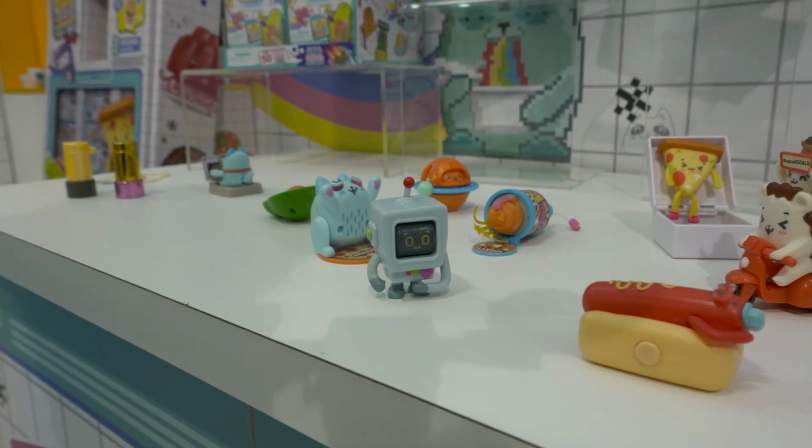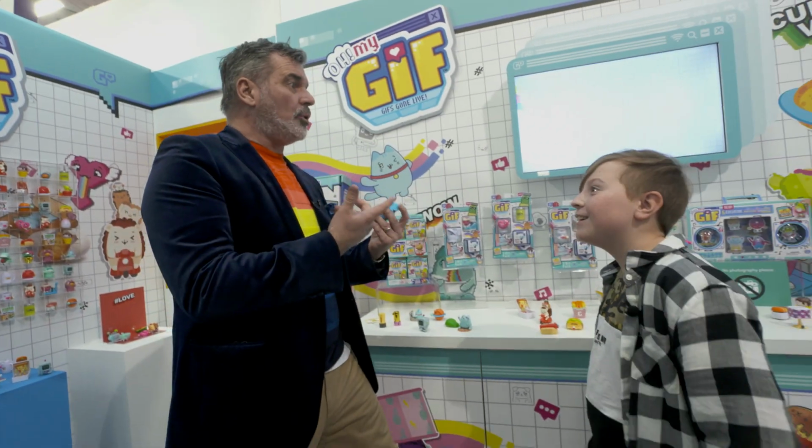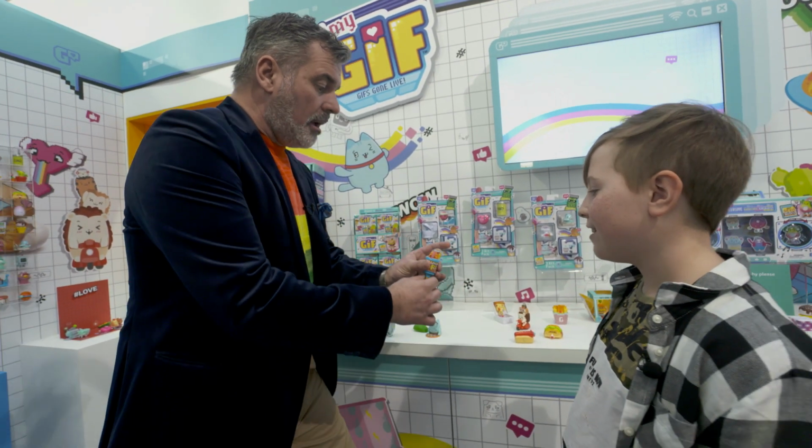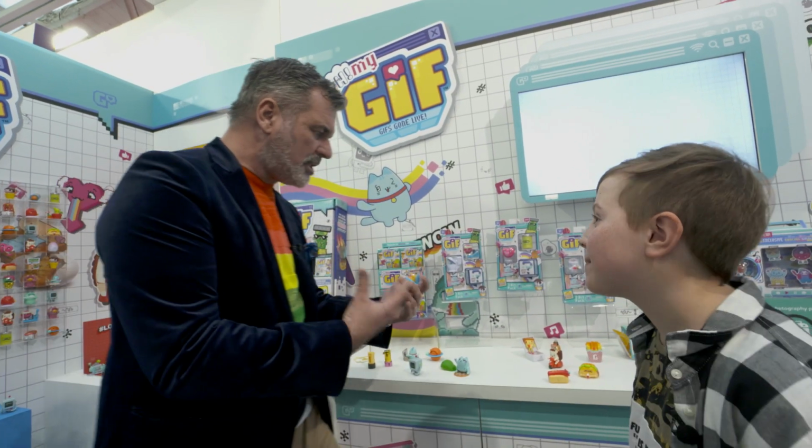So you know how the last few years collectibles have been big news? Yes. Like LOL? Yeah. Big news. So with collectibles, it feels like Oh My GIF is where collectibles have started to come to life a little bit, because they're animated. They're really like collectibles, but more grown up, because they give you something back.